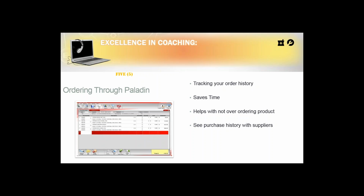Using a suggested order inside Paladin, that's what it's all about. It's not only about accurately ordering what you need for the next couple order cycles and not overstocking yourself, but it's also a time saver, which is really big, because if you're like me, it seems like the time just flies by. You can't have enough time in the day to get your tasks done. So saving time, if you could figure out those ways to do that, it's huge.